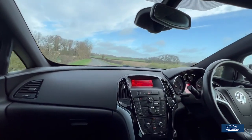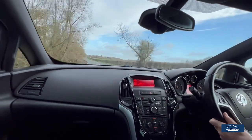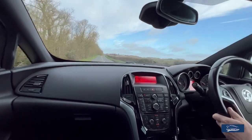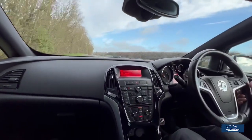It's got rear parking sensors. We've got power fold mirrors. What else has it got? Quite nicely specced, in fairness. It's well specced. We've got cruise on it, it's got air con in it, it's got everything really.